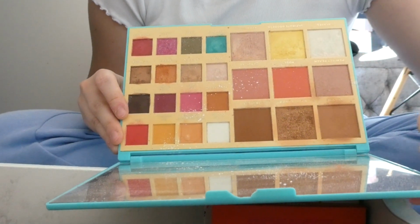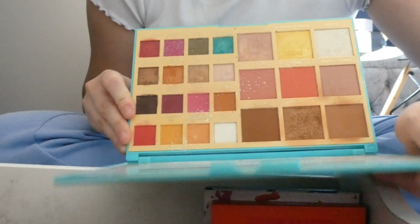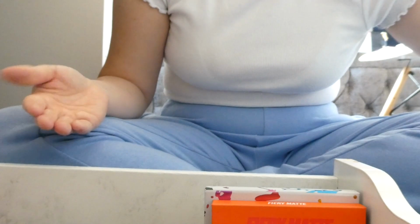I am actually going to keep this. And I'll probably pull it out a bit more in summer, you know. But yeah, this one can stay. I really don't think I'm going to be getting rid of anything out of here.